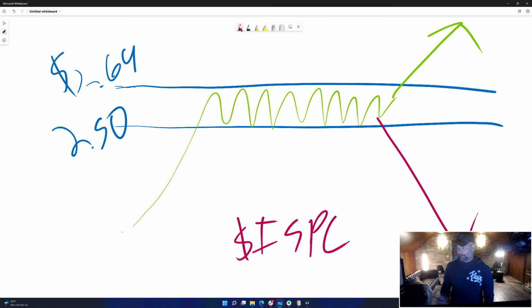So what's great about a stock like this, again, if you can get a borrow, if this breaks below 250, I think you get a violent move to the downside. If it breaks above 269, I think you get a violent move to the upside. So that's what's great about these volatile stocks.